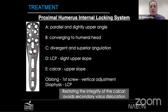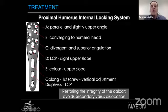And in the diaphysis system, we have the oblong screw. For me, it is the first screw that I need to use, because you can change the position of the plate when you use this kind of screw. And you have the diaphysis LCP, that's the second one, and the first one only to fix the plate to the diaphysis. And what is the idea of this plate? It is restoring the integrity of the calcar to avoid the secondary varus dislocation and to improve the consolidation of this fracture.